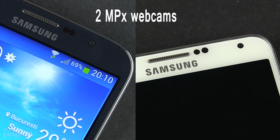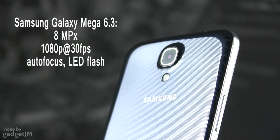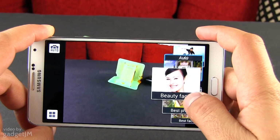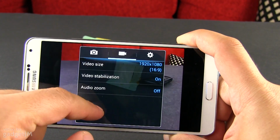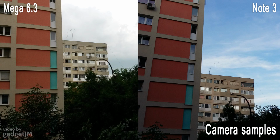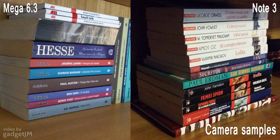And then we get the cameras. On one side, both pack 1080p capable front shooters. On the other, the Mega borrows the 8-megapixel main camera from the Samsung Galaxy S3, while the Note packs an enhanced version of the 13-megapixel shooter on the Galaxy S4 with a few extra shooting modes, including the ability to take 4K recordings. As a result, the Note 3 outperforms the Mega in pretty much all conditions, both when it comes to videos and images, as you can see for yourself here.